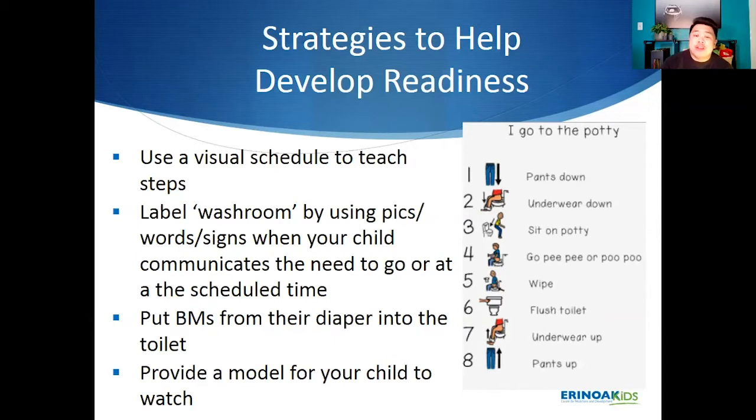You can also go online and Google visual schedule toilet training and select images to find something to suit all different types of learners. You can print these out and waterproof them, attach them into your washroom, or put them on a popsicle stick so that you can easily show your child this visual aid when you are in the routine of the toileting. It's important to use consistent language so your child can quickly connect the language of toileting with the expectations of using the washroom.